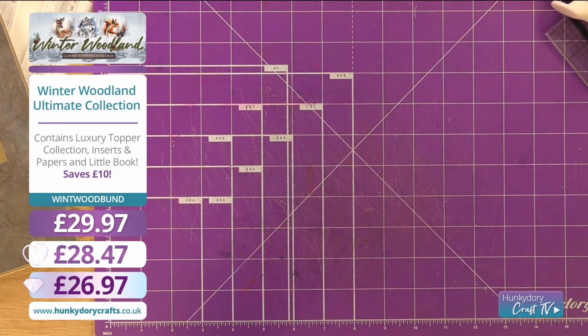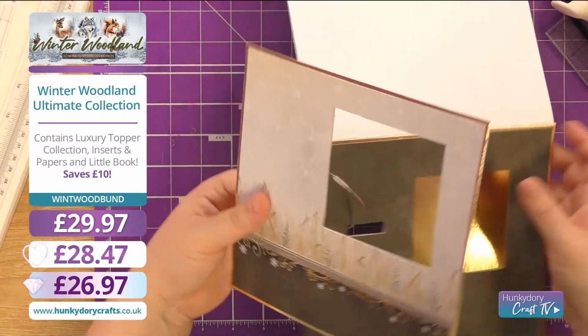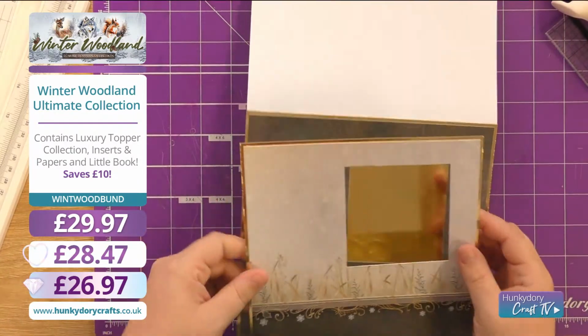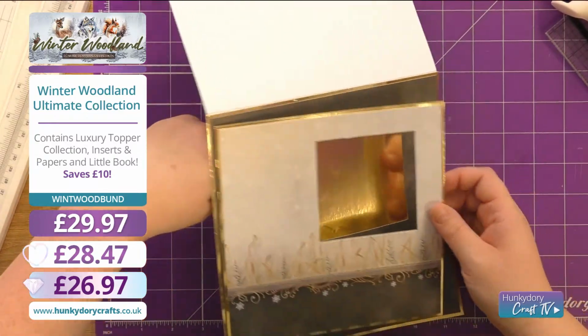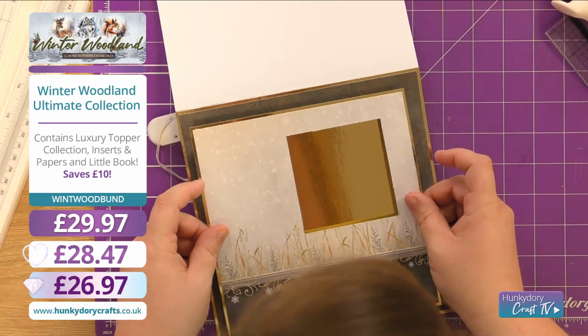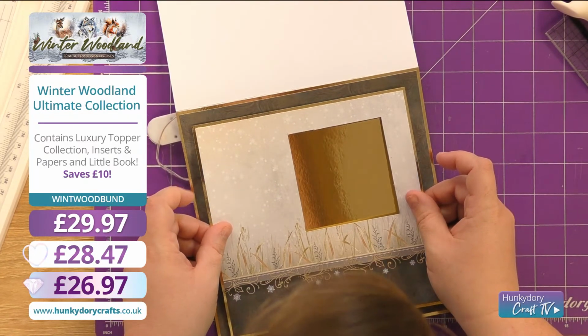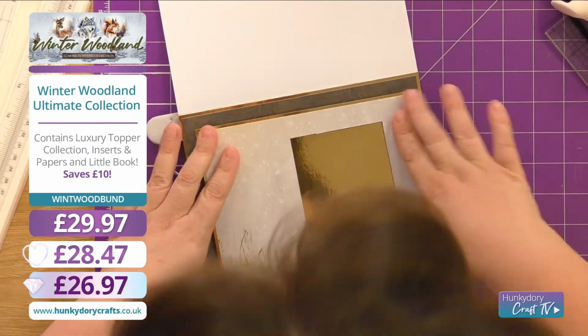Okay, so this is the tricky bit. What we're going to do is slide this through the little gap here, the back of our card, pull that through so it's nice and neat, and then we can line this up on the front. And you don't need to put your parchment on at this point? No, we're going to put that on the top. Oh yeah, because you've hidden it with your frame. Yes, sorry, yeah.